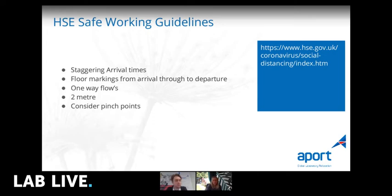And pinch points could be write-up areas. It could be even going from the laboratory to offices. It could be completely separate to the lab. It could be lunch areas, etc.